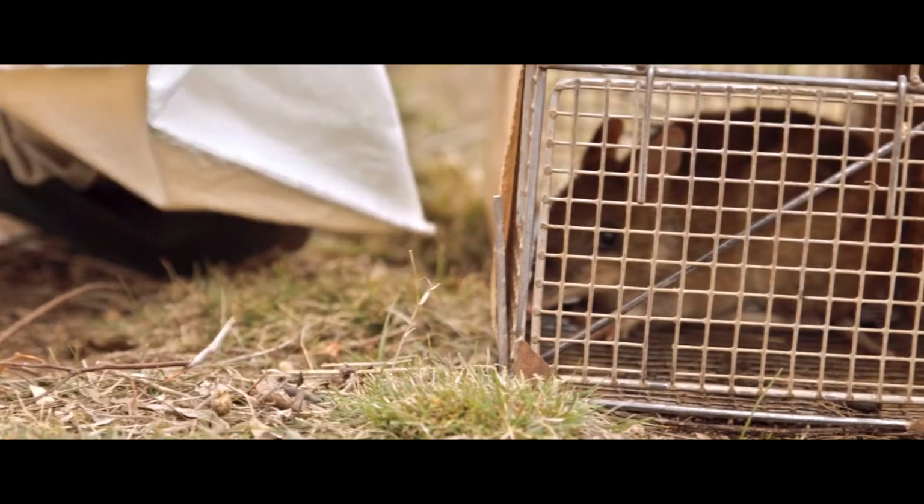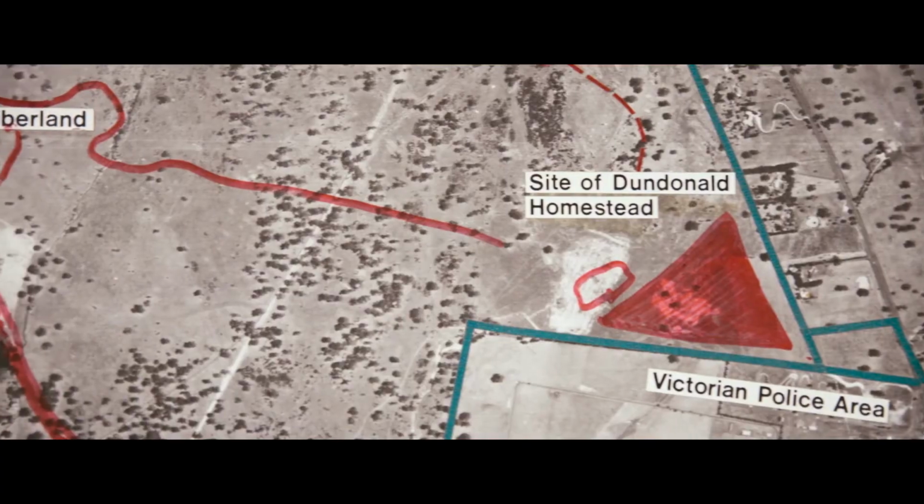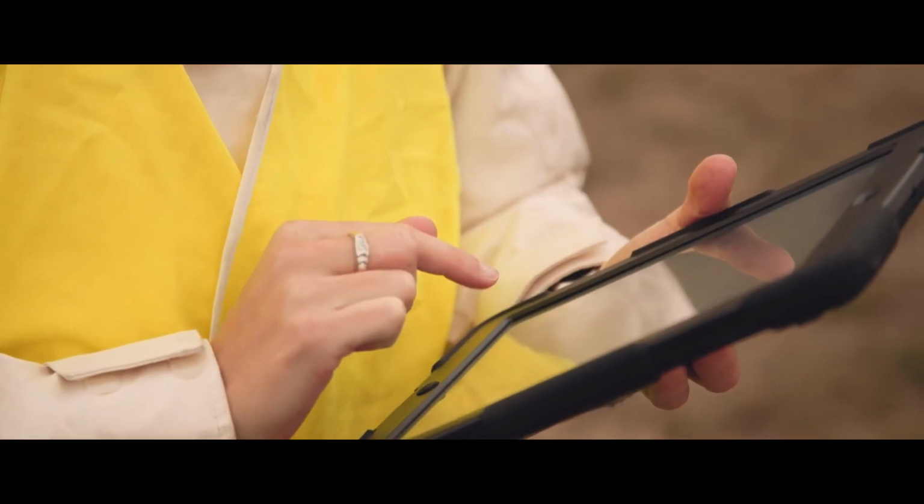We use the tablet devices to distribute the safety documentation, but we also use it to capture information out in the field. Because the device is connected to the mobile network, we can actually track the location of the device when the information was captured.